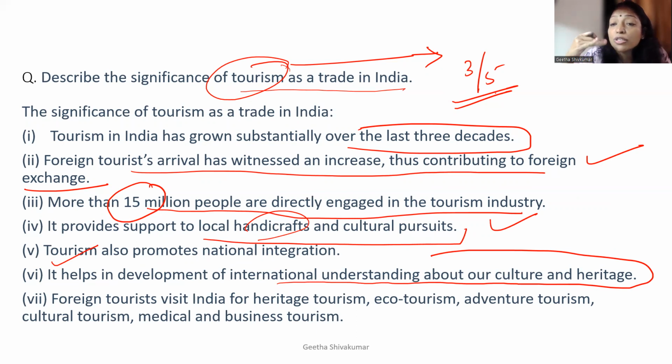Like that, they also learn the culture and the heritage of that place. So foreign tourists, when they visit India, it is heritage tourism, eco tourism. There are different types of tourism also which develop. So this is the reason why tourism is very important as a trade in India.